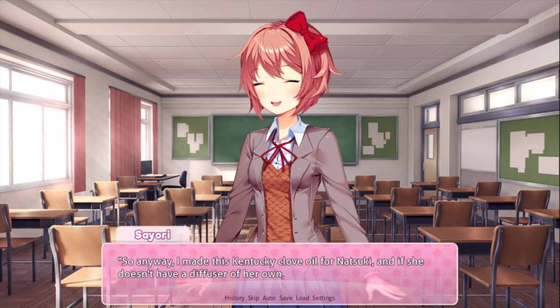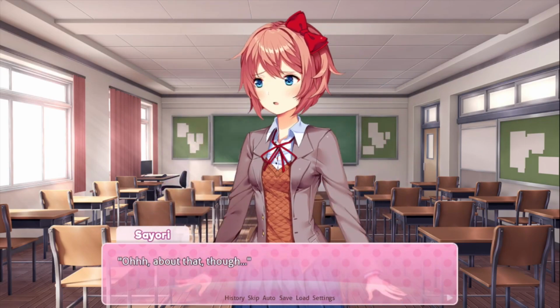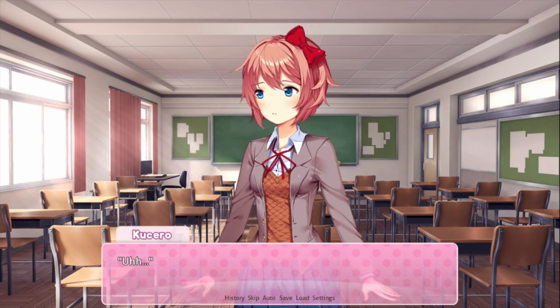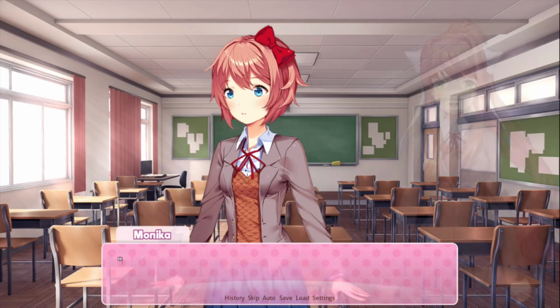So anyway, I made this Kentucky clove oil for Natsuki, and if she doesn't have a diffuser of her own, then maybe Yuri wouldn't mind loaning hers? Maybe? I could do that. Then we can all enjoy the warm, spicy aroma of cloves. Oh, about that though, the bottle says that this oil isn't meant to be shared. What does that even mean? Well, it specifically says it's for personal use only, which kind of seems a little selfish if you ask me. What is a personal lubricant anyway? Okay, what's next, Monika? Moving on.